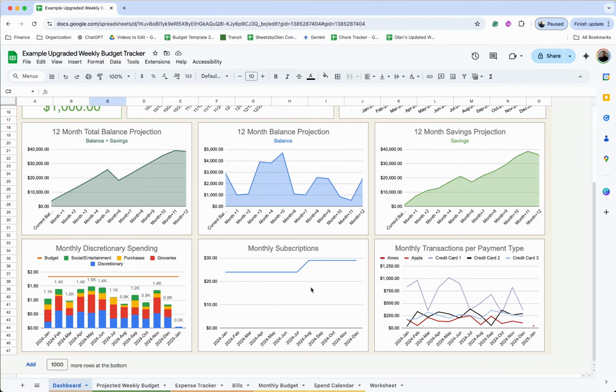How my monthly subscriptions are doing, so I can see exactly how much I'm spending on subscriptions, and I'm able to see any increases. And I can see how many monthly transactions per my credit cards.